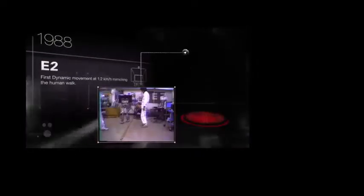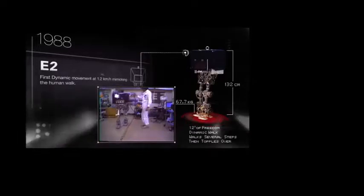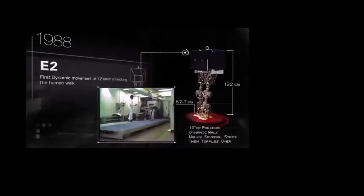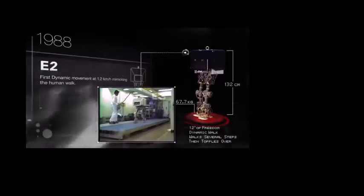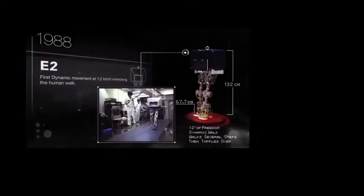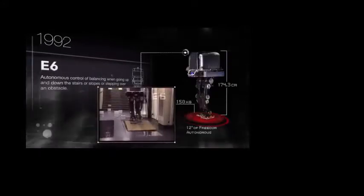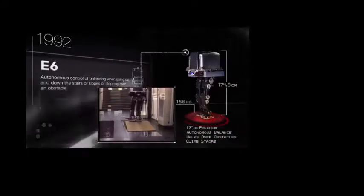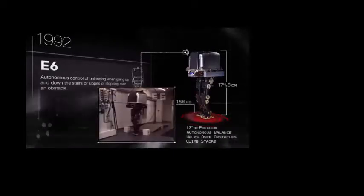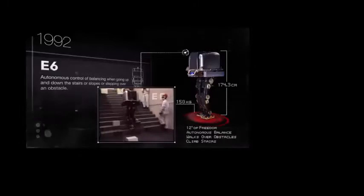Later prototypes had a more natural gait. They walked dynamically, falling forward between steps as humans do. Upright balance took several more years to perfect. Then, in 1992, Honda achieved a milestone. Prototype E6 not only walked in a straight line without support, but it was also able to climb stairs.